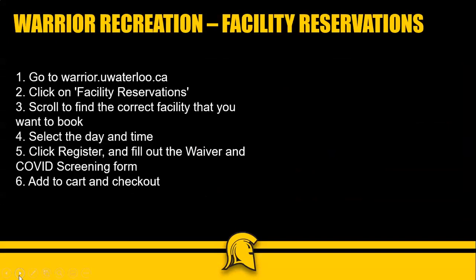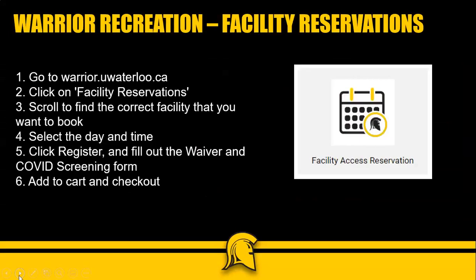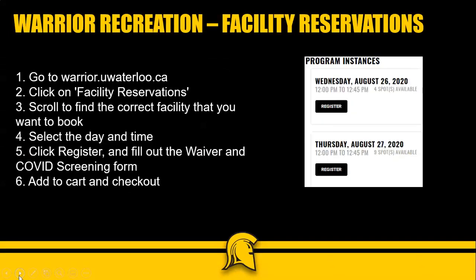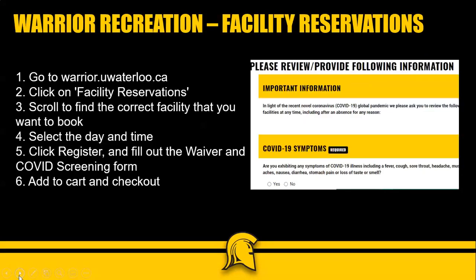In order to book a reservation to come into the facility, you can head to warrior.uwaterloo.ca. You're then going to click on Facility Access Reservations. You're going to scroll to find the correct facility that you want to book. You're going to click on the date and time. You're going to click Register and then fill out the waiver and COVID screening form. You're then going to add to your cart and check out.